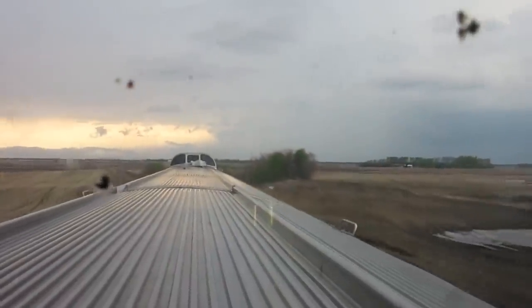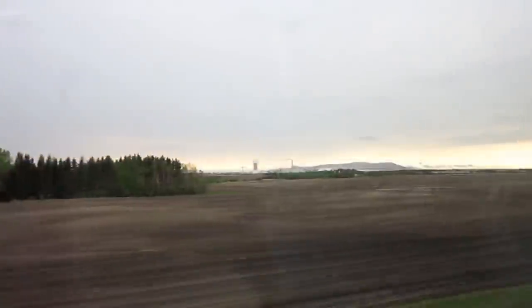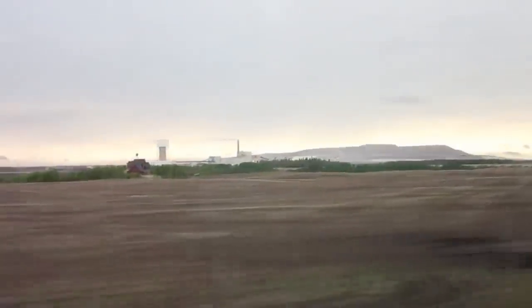On my trip, we ran into some thunderstorms in the eastern edge of Manitoba. But the dome car is a great place to catch those views. Now we're passing through the area around Esterhazy, Manitoba, where there are some large potash mines, and you can see the tailings piles from quite some distance away.